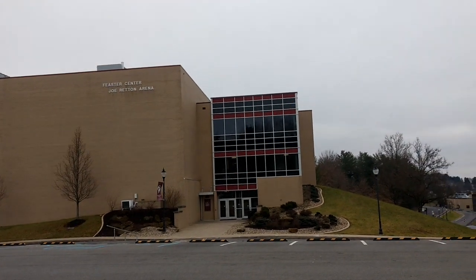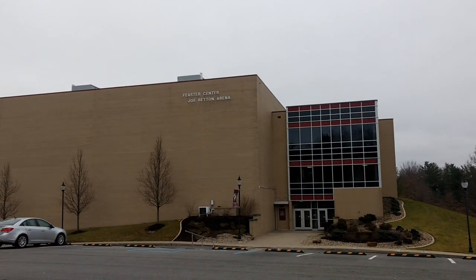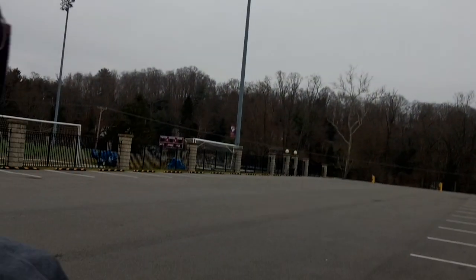But anyway, I got one more thing I want to show you. That building right there, Feaster Center Joe Retton Arena. That's where the Falcons play basketball. That is where I officially became a graduate of Fairmont State College in 1995. So it's been that many years ago. Same year I was married. Graduated in May, got married in October 1995.